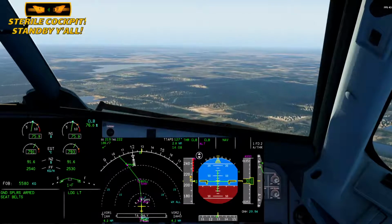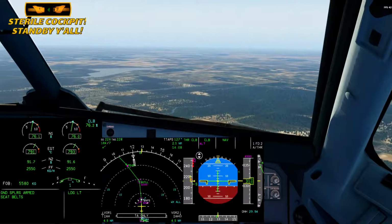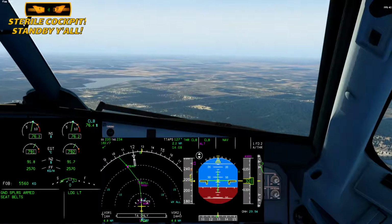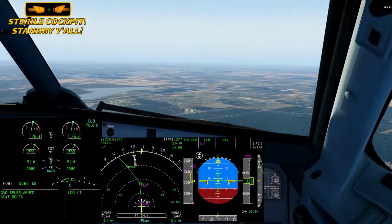Meteor 4834 at Boz, cleared ILS runway 26 left approach. Korean Flap 4834 at Boz, we are clear for the speed check. ILS 26 left approach. Flaps. Thank you. Flap 0 flow.